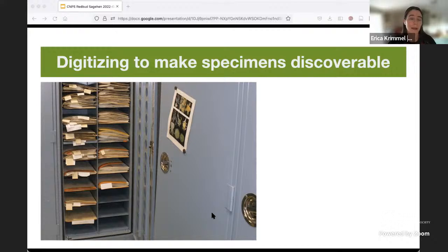So we have tons and tons of cabinets in thousands of institutions holding millions, maybe billions of dead things. And we're not exactly sure. We can't really look up what all those dead things are or where to find them. But through digitization, we are attempting to make that data more available and more discoverable.